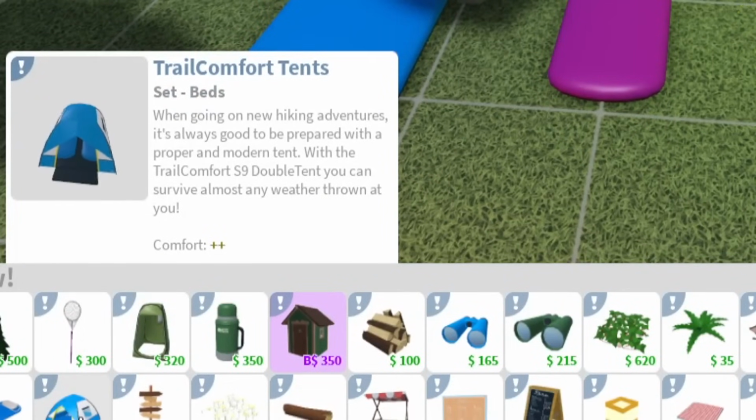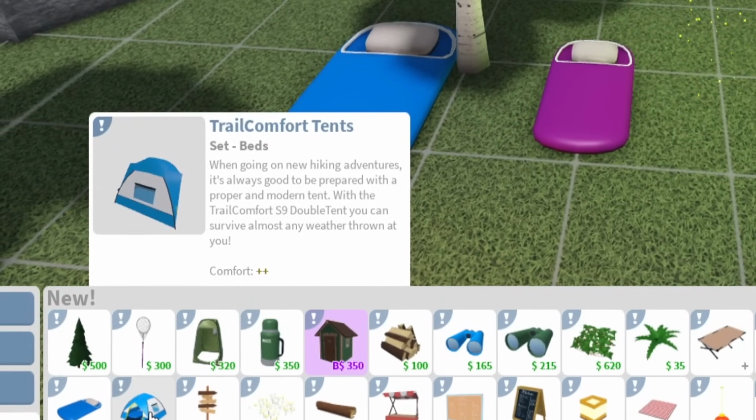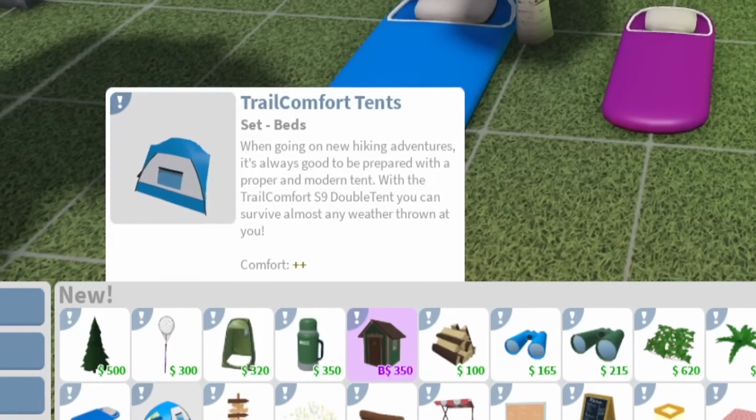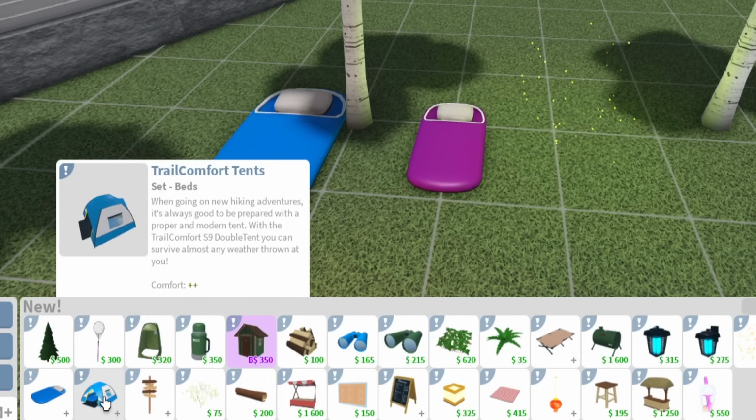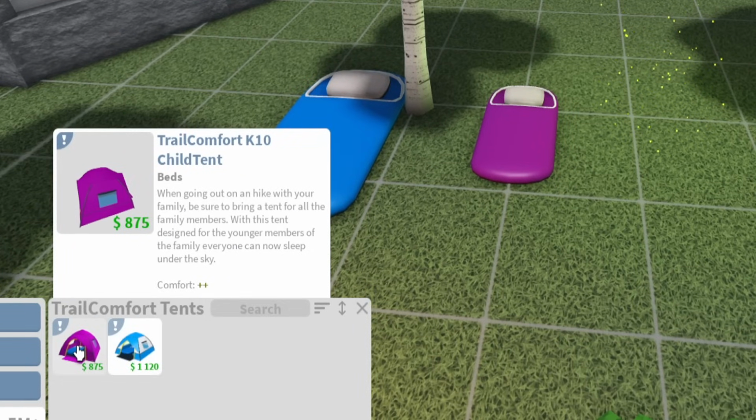Okay, so we have a trail comfort. When going on new hiking adventures, it's always good to be prepared with a proper and modern tent. With a trail comfort S9 double tent, you can survive almost any weather thrown at you. Oh, they have the child tent. I knew it. They had to separate it. So it's a child and a regular size tent.